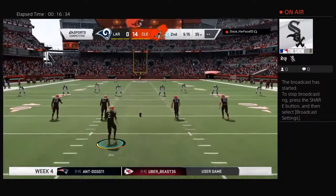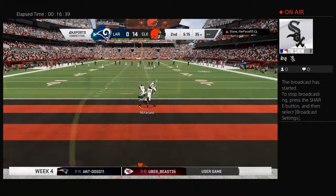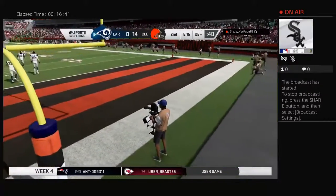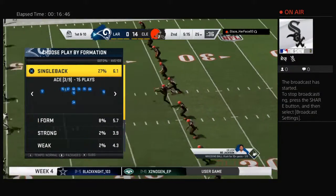The kickoff unit is out on the field, and they will send this one away. And this will not be returnable. It's out of the back of the end zone for a touchback.